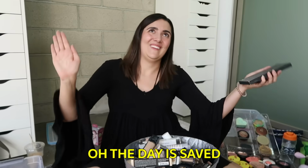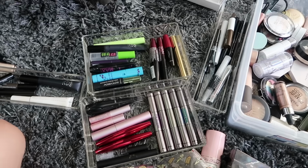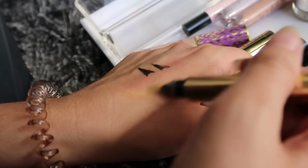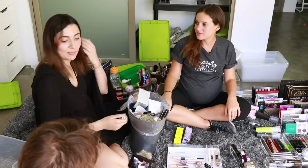Oh, just for highlighters. At that point, the only two categories left to declutter were mascara. I think some people say you're supposed to throw your mascara out every three months. This is from February of last year. And concealer. I would say that this product is probably maybe from college. That is not the right color. Listen, I used to be more tan. I used to spend more time outside.